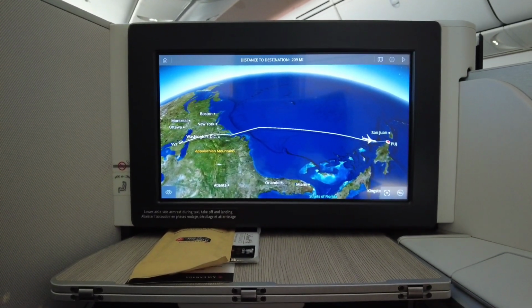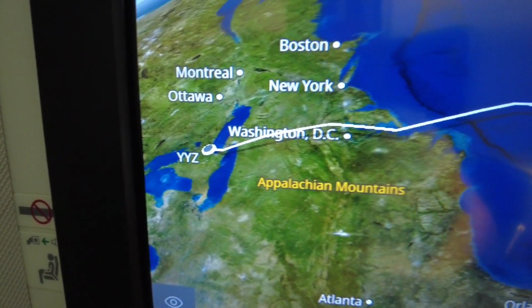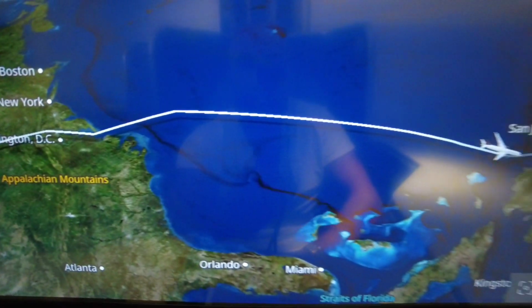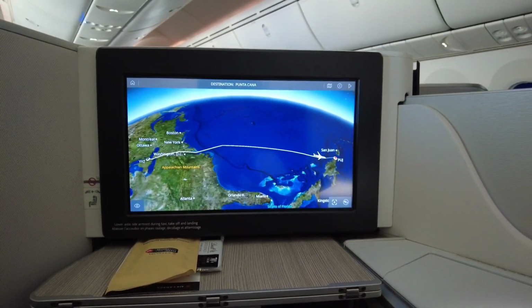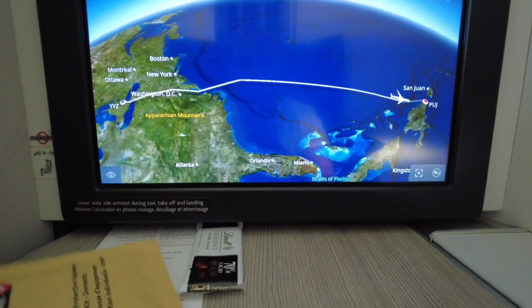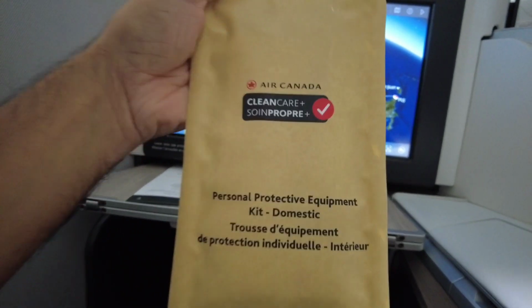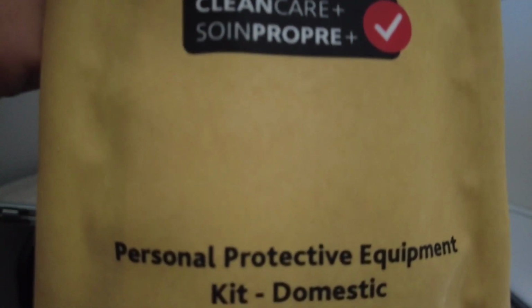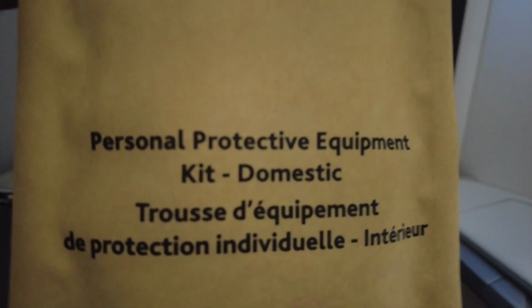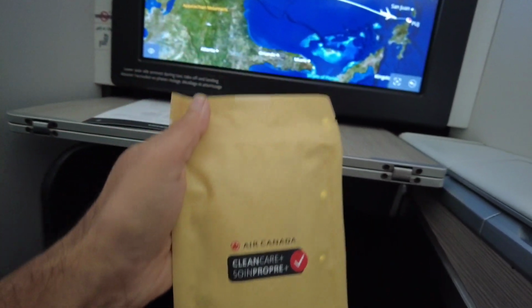I'm just going to run through all the different elements of this private pod that you get in Air Canada business class. So as you can see, I decided to do this right before we were landing. I thought it was just something that popped into my mind. I thought I wanted to share this with you guys. So here is a little personal protection equipment kit that they give you. Masks, hand wipes, all that good stuff included inside this little kit that sits for you waiting when you have a seat. I'm going to go ahead and set that over there.